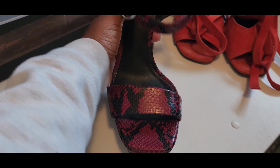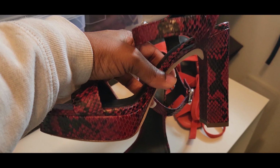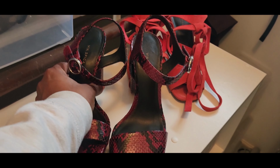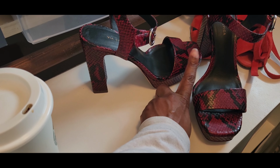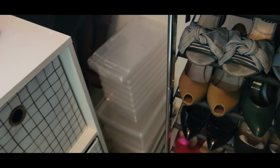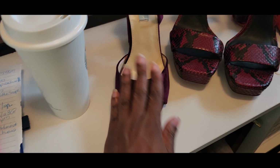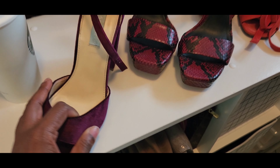I'm also thinking these are gonna go. These are also by Via Spiga. I have been trying to wear these. You guys know I've been trying to wear these. They are platformed, but it's very loud to me, it's tough, but it doesn't give me the femininity that I want. And I would rather, anytime I can wear these, I probably can wear these, and I wear them. So that's why I don't really wear these, because I have these.